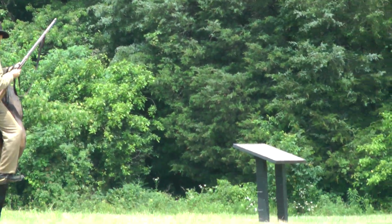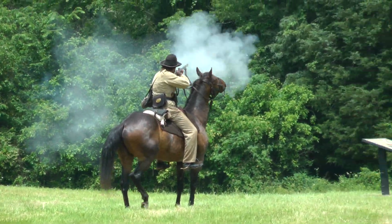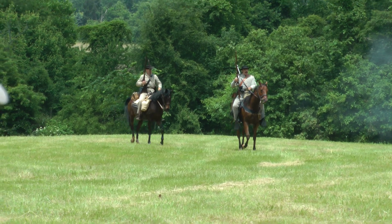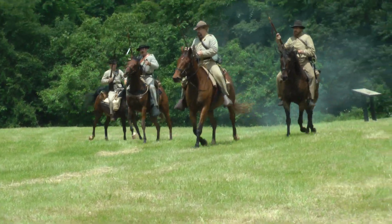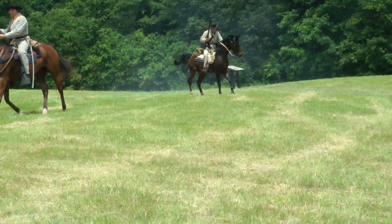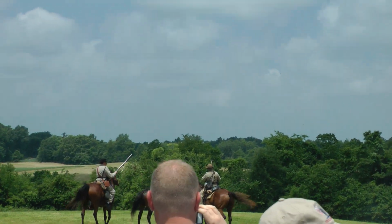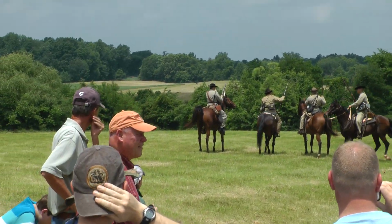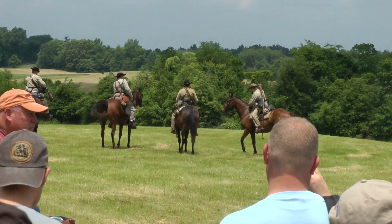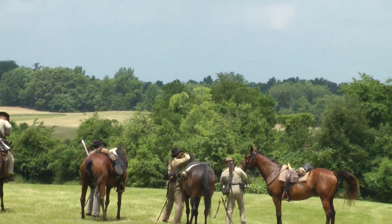Let's see what a big target these guys make. The tactics of the day, the manual being taught on both sides primarily, was the 1841 Poinsett cavalry tactics. It calls for a double rank formation, just like an infantry battle line, but the working functional group in cavalry in that formation is a set of 4.